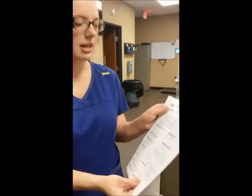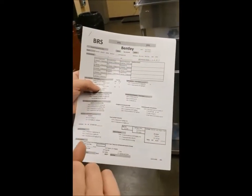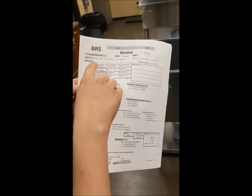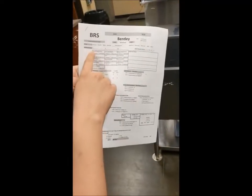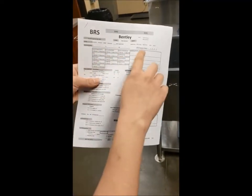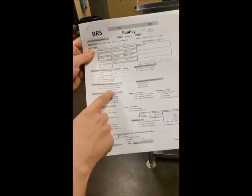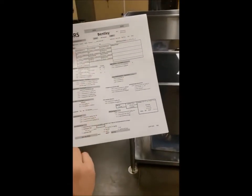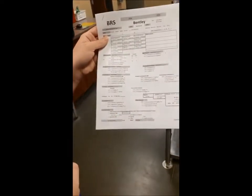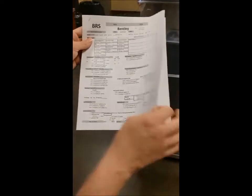Okay, this is our anesthesia form, and here it has our patient's name, weight, and our client information. This is also where we'd put our TPR. Our doctor would fill out the exam right here and give them an ASA physical status. This also has doses of medication that we would use, such as propofol for induction. It's got the IV fluid rate here, oral medications to go home, and local anesthesia.